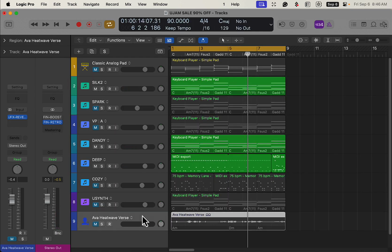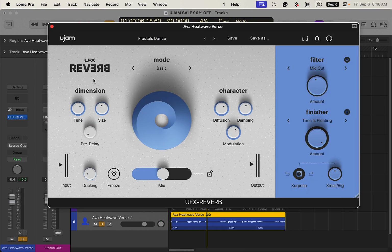Now my favorite one, well my favorite reverb I should say, one of my favorite reverbs. So this is the UFX Reverb, super cool reverb, more of an effect actually I guess you would call it too. So this is on a vocal track here.